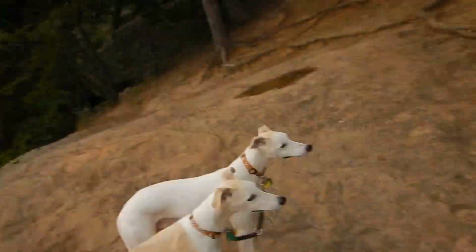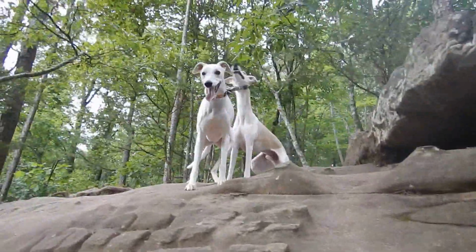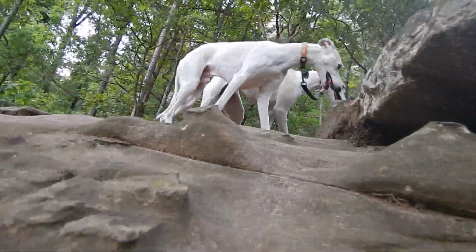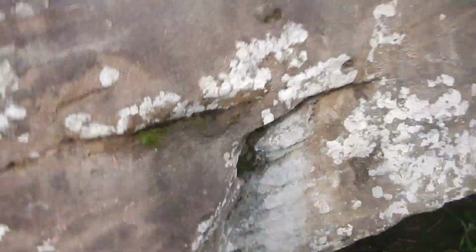This is incredible. Wow. This is amazing. There's a waterfall. Hold on. You okay, pups? I don't know if they want to come down. You want to come down? Come on, I'm right here. They don't know. I guess they don't want to because it's such a steep climb. Alright, well, anyways, I'll be right back, pups. You just stay there, okay?